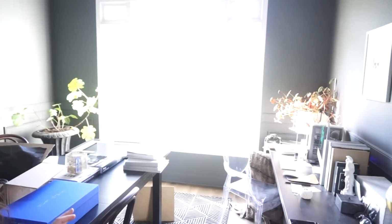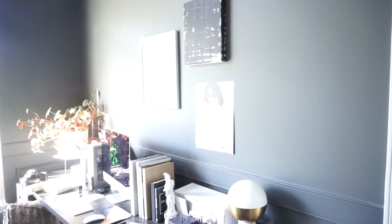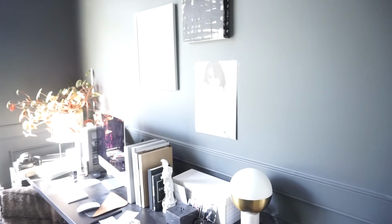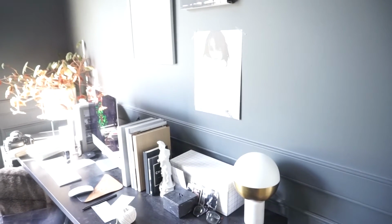So, as you can see, I've got a mess in here, and it's just a little bit crazy. I jumped the gun and put one of my DESENIO art pieces up on the wall, and you can't see because it's so lit. So maybe I will let you get a little bit surprised in a minute and see which one that is. But I actually need to dust and clean up my desk.